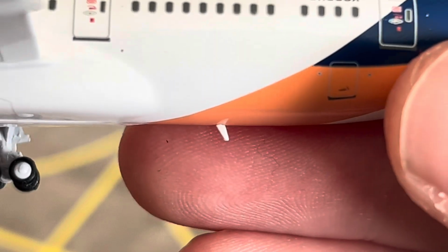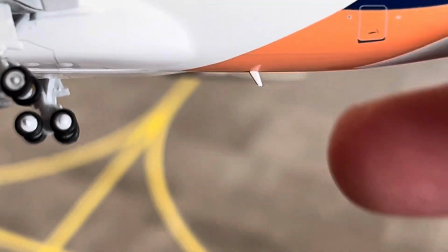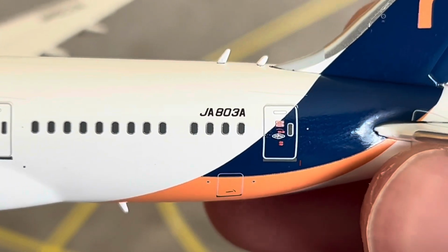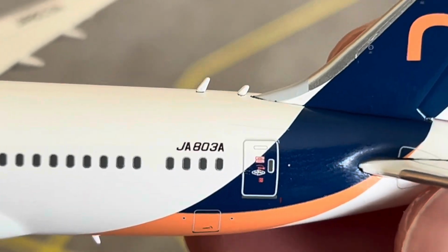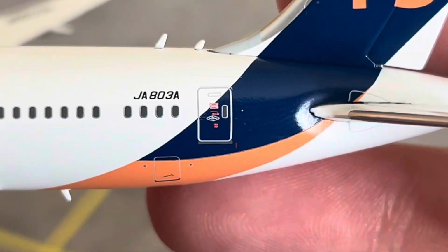Here we have the bottom antenna. There should have been one at the front of the aircraft, but of course this is a Dash 8, not a Dash 9. Here we have the registration of this aircraft, Juliet Alpha 803 Alpha there. And here we have some more antennas on top of the fuselage.